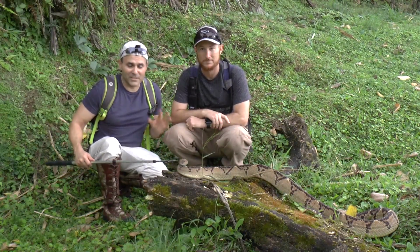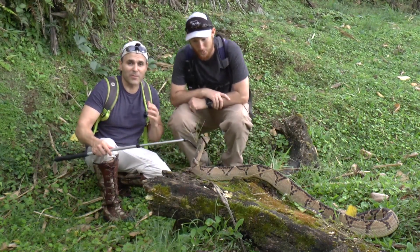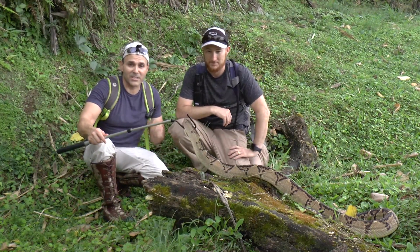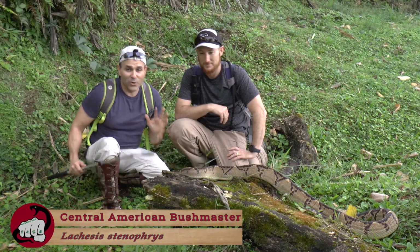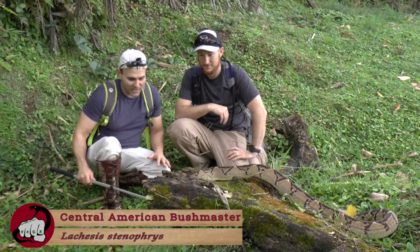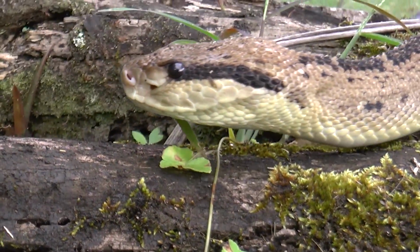All right, check this out. This is exactly why I wear snake boots, or we wear snake boots. This is one of the most dangerous snakes in the Americas. It's the largest pit viper. We've just encountered a Bushmaster. It's the only egg-laying pit viper in the Americas, and I'm surprised at how chill it's being, but I'm glad, because you don't want to get bit by this snake.